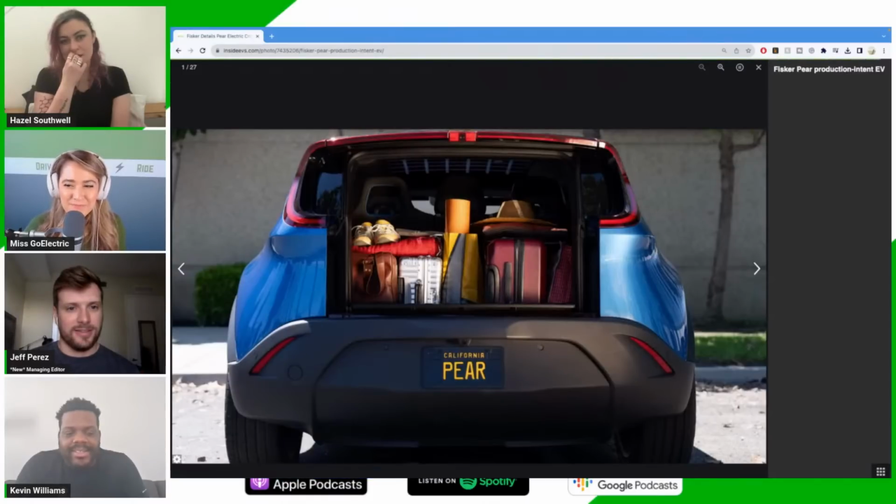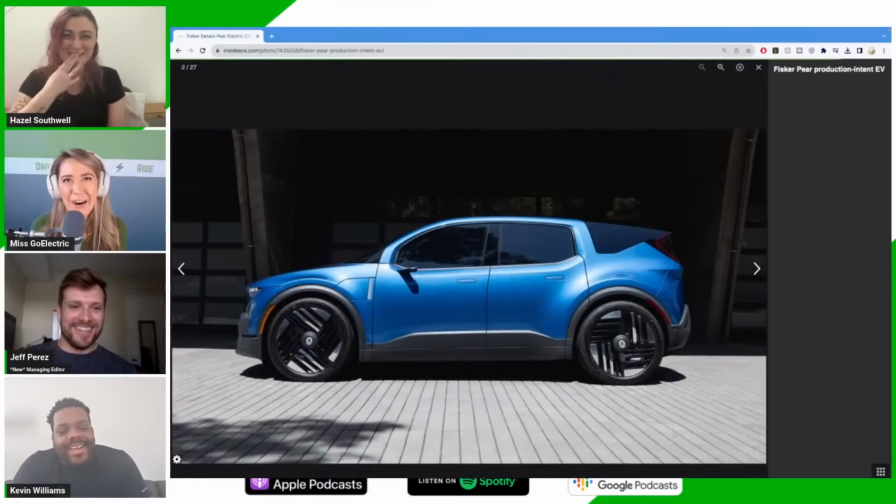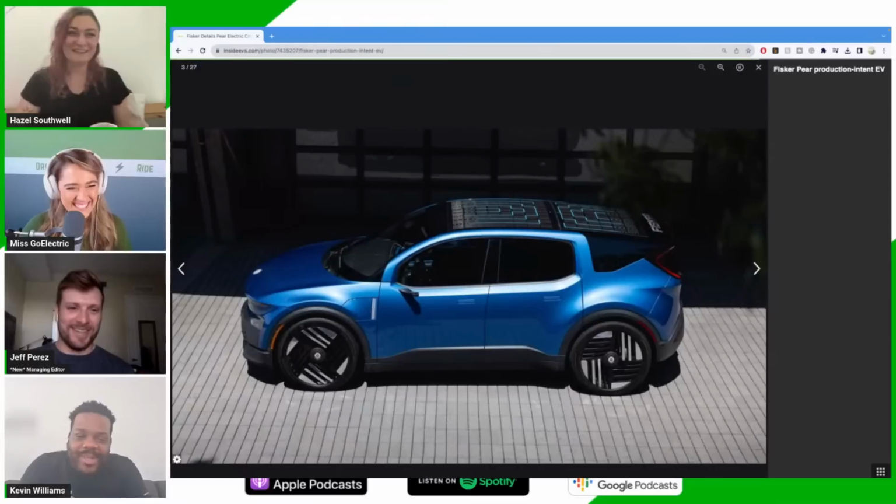I want to hear your guys' thoughts on the Pear and Fisker in general. I think this car is never going to happen. Oh, no. We've got two villains here. And I shouldn't. I'm trying to be more optimistic.